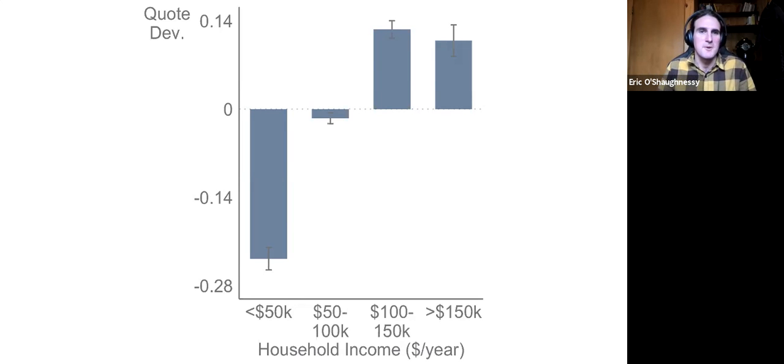So right away, the most obvious relationship here is that those customers living in tracts where the median income is less than $50,000 per year are receiving far fewer quotes than those customers on the right living in tracts earning above $150,000 per year.